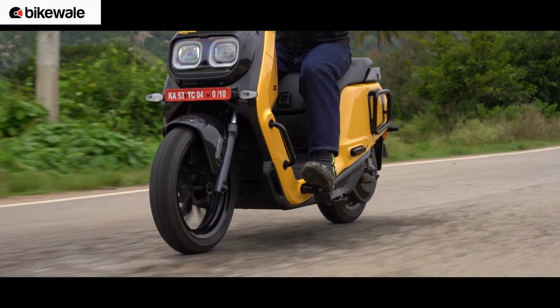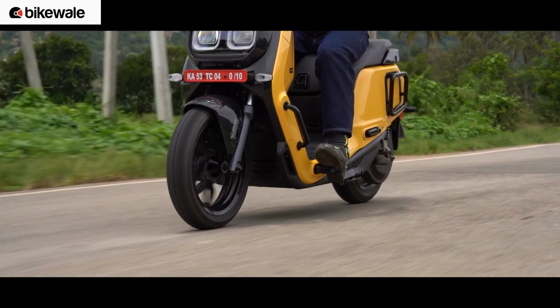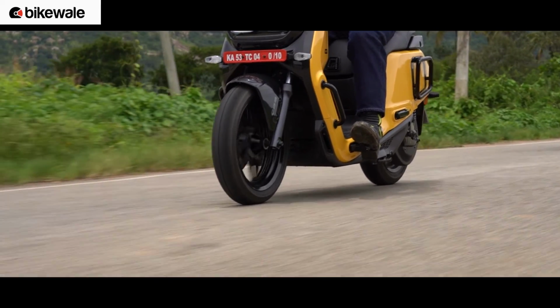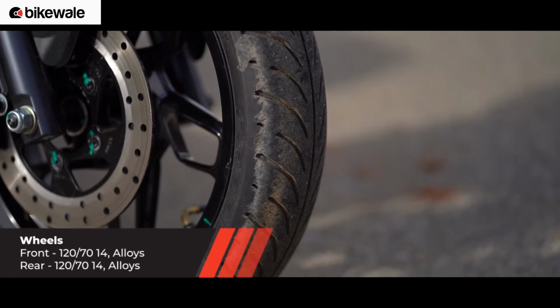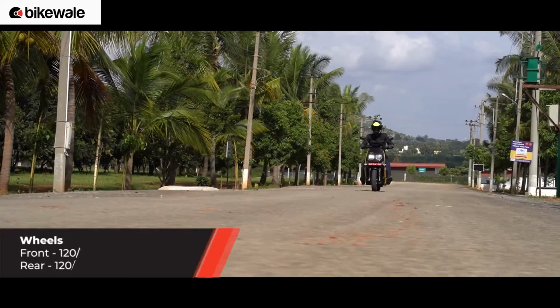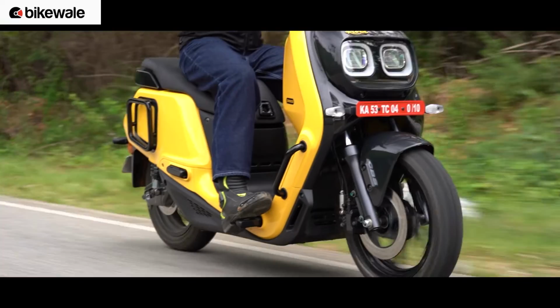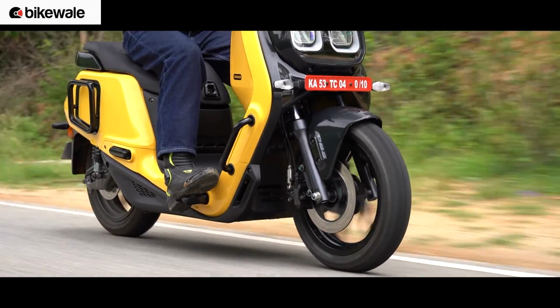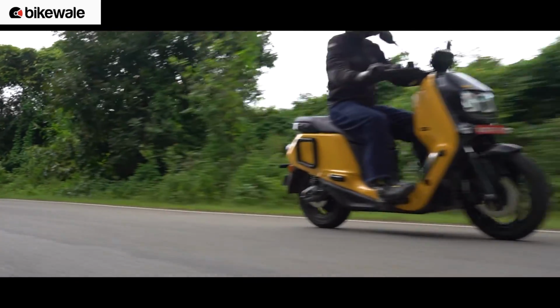The added weight would help compress the springs more and then feel a little more supple compared to what it's like riding solo. Then there are these 14-inch wheels which also make it fairly convenient to ride over bad patches. We came across some unexpected stones on the roads and the Indy rode over them without losing its balance. But this comes at the cost of handling input since the large wheels need more effort to steer around. But that also contributes to the stability at higher speeds in a straight line.